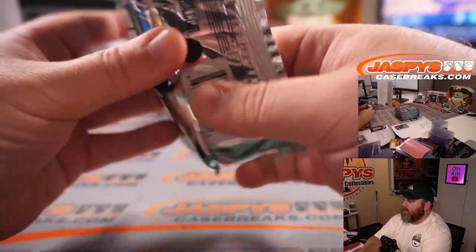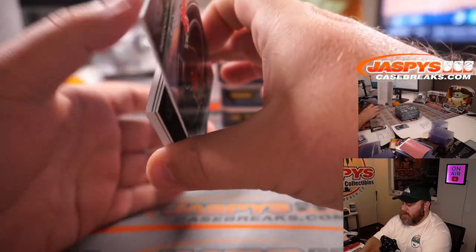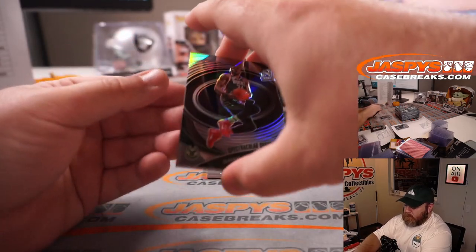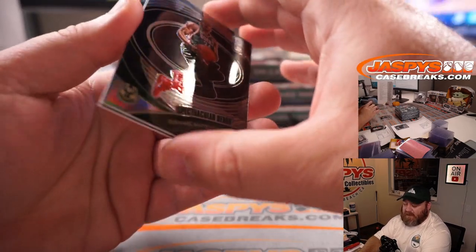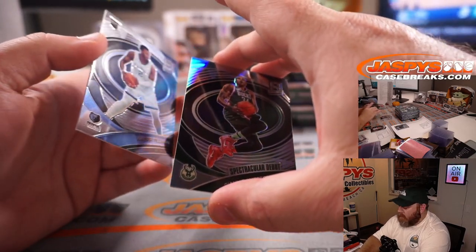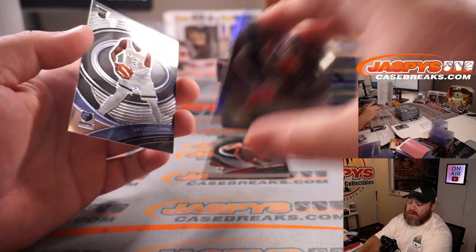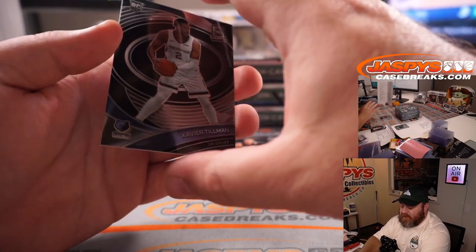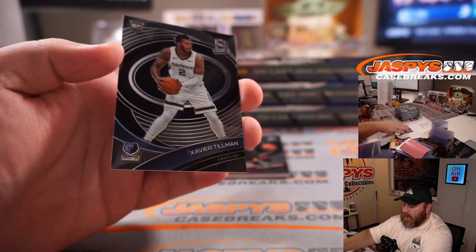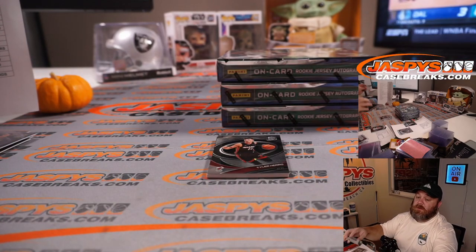And the last pack from box 1. Giannis Antetokounmpo, spectacular debuts for the Bucks. That is non-numbered. Milwaukee Bucks are part of the Charlotte Hornets random number block, so that'll be randomized with the non-numbered cards at the end. And Xavier Tillman for the Memphis Grizzlies, which is part of the Minnesota random number block, and that is also non-numbered, so that'll be randomized as a non-numbered card at the end of the break.